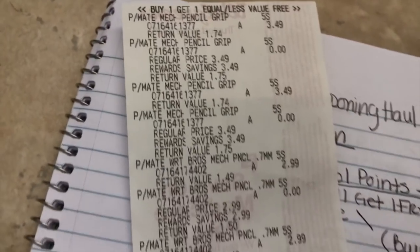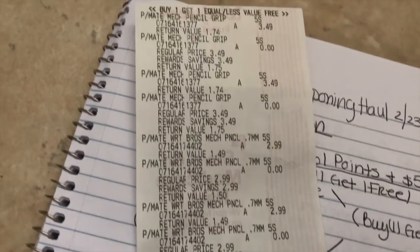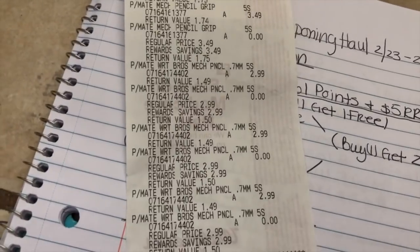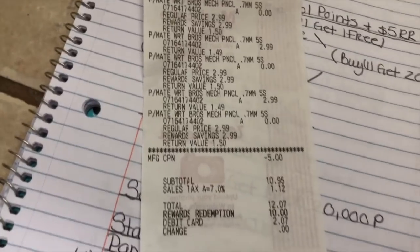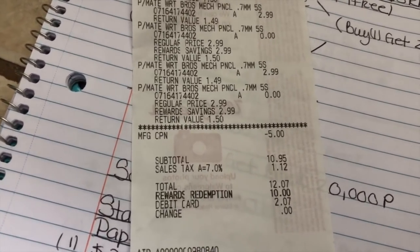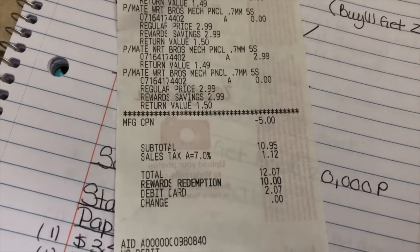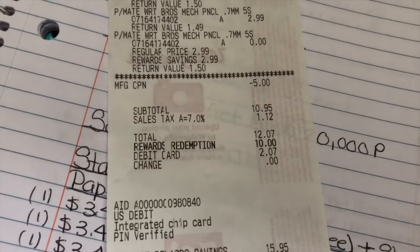Okay, so there goes all the pencils, the mechanical pencils, buy one, get one free. 2 of them were $3.49, 3 of them were $2.99 each. I used that $5 in register rewards. I didn't need a filler item because I wasn't using any other manufacturer's coupons. Worked out to $10.95. I had a tax of $1.12. So my total was $12.07.